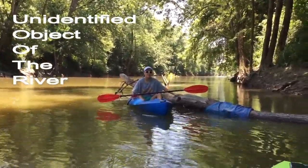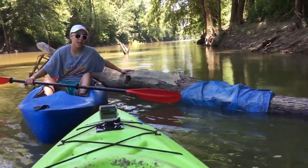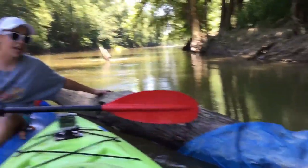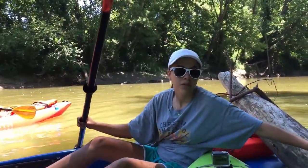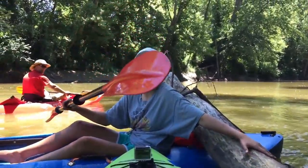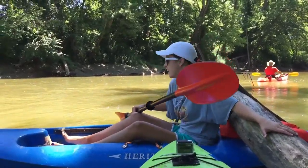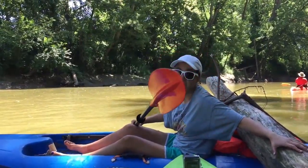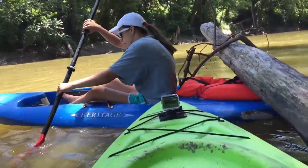UIOR, an unidentified object of the river, right here. Now, we don't know exactly what type of unidentified object it is, hence the name, but we're gonna find out right now. Noah, my cameraman, can you lick that? Sure. He obviously didn't lick it, but if you were to lick it, you would probably find out that there are Native Americans who have been here like 8 weeks ago who put that there. That you can tell all that from licking.